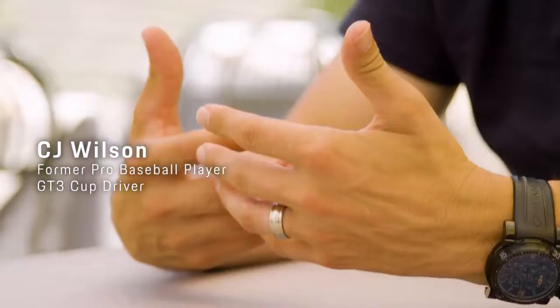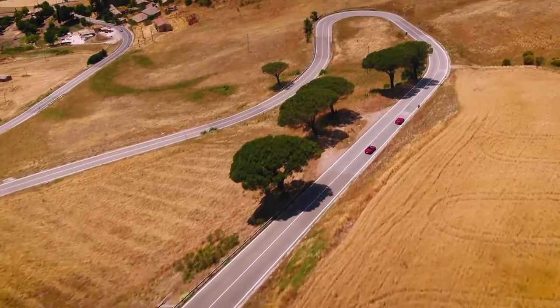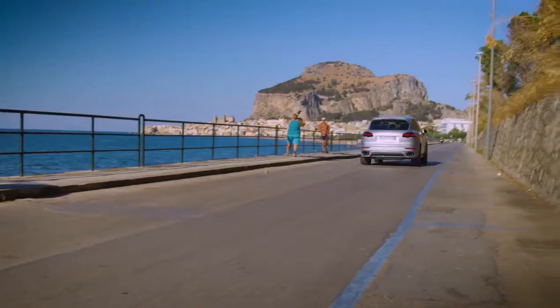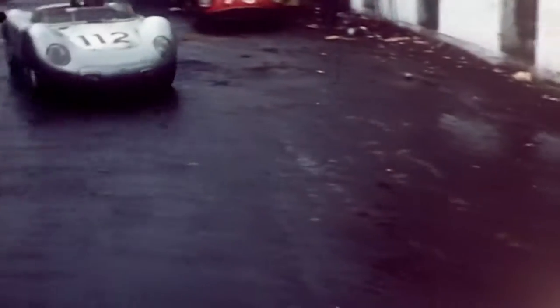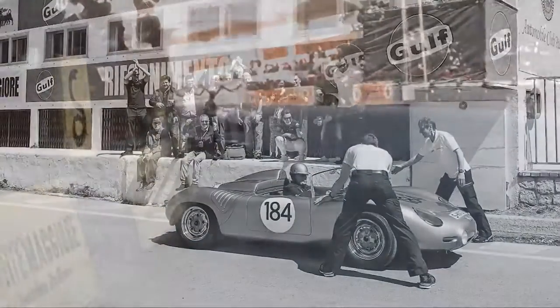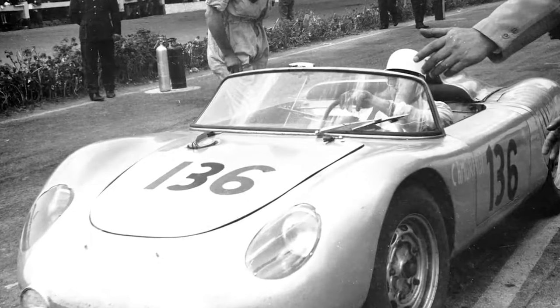Got the call that I got an invite to come down here with Dario Franchitti, and we get to drive the 718 GTS around the Targa Florio roads like it was 1957. We find ourselves 60 years after that historic win. You know, this is where Porsche cut their teeth. I mean, those first big wins, 59 and 60 with the 718 here in Sicily. That nimble mid-engine car, that's what made the reputation of Porsche.